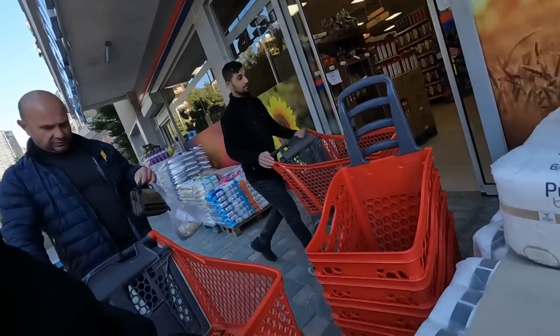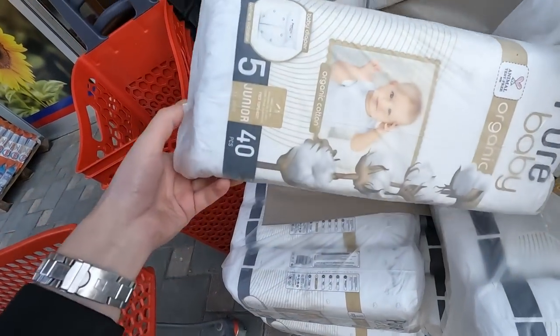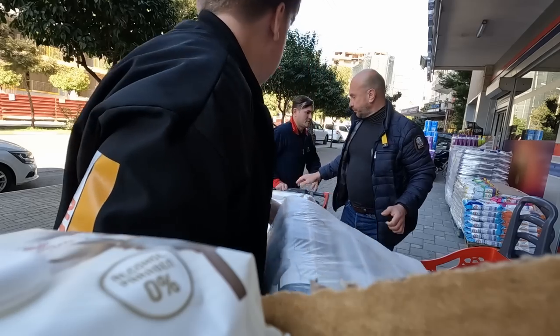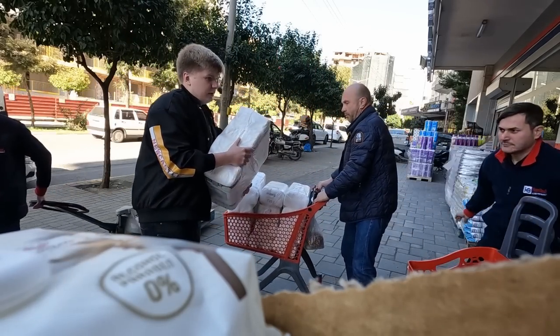So we actually decided to get those nappies right here. We found a bunch of them. So we're gonna buy them and bring them over to the place as well. Yeah, we need them.